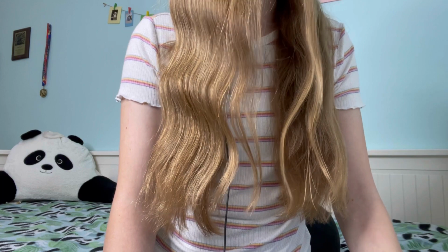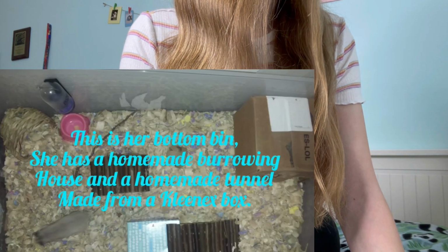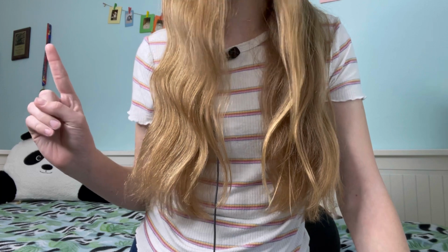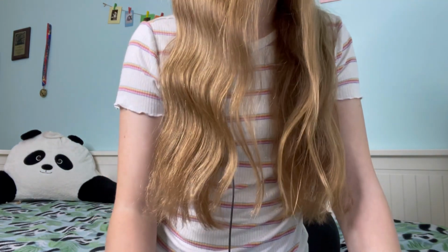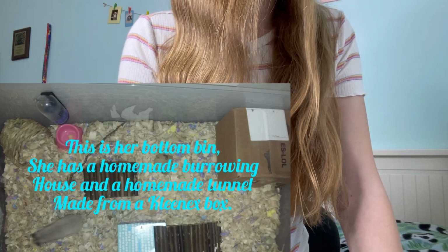And then the bottom bin, you have the homemade burrowing system. And I don't know if you followed my tutorial. It'll be up there in the iCards. But I don't know if I'm pointing to the right corner, but if I am, I don't care. But if you did, then that's like brownie points. Just kidding, but that's cool if you did follow my tutorial. But yeah, I do love those little Kleenex box burrowing systems.